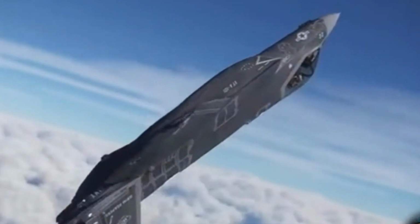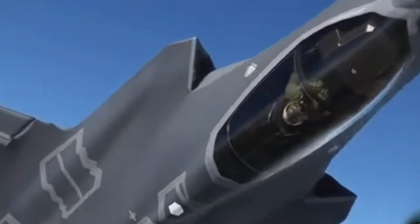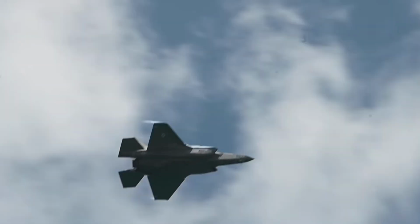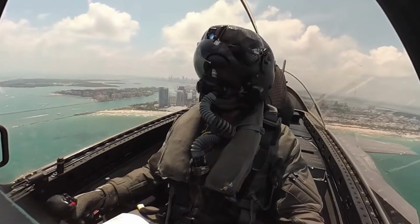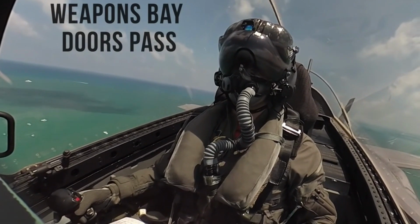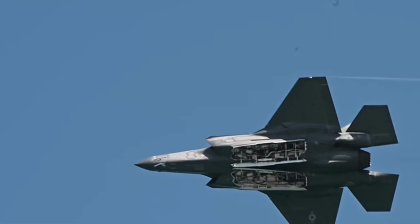Behind the F-35's incredible capabilities are the dedicated men and women who maintain and operate this marvel of engineering. Their expertise and relentless commitment ensure that the F-35 remains at the forefront of military technology, protecting our nations and securing our skies. The F-35 represents the future of aerial warfare, combining unmatched technology, stealth, and versatility. It is a testament to human ingenuity and the relentless pursuit of excellence. As we look to the horizon, the F-35 continues to push the boundaries, shaping the future of aviation and defending our freedom.